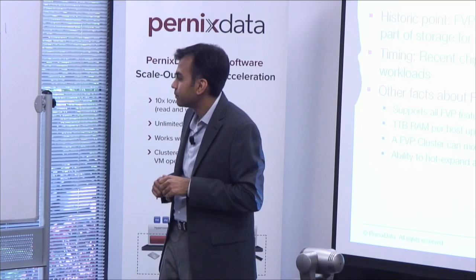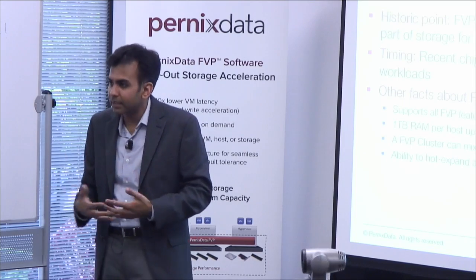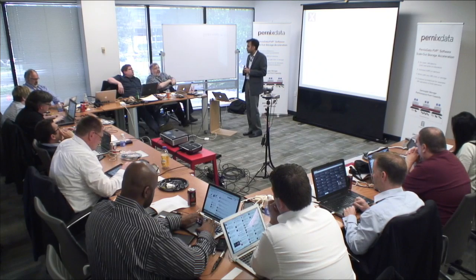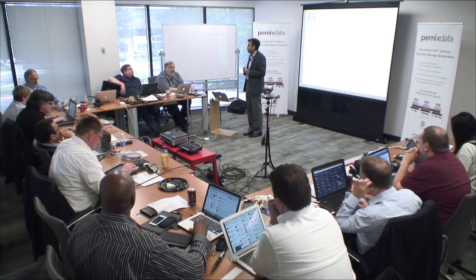Well, you might be able to, but I don't have any hosts that hold that much memory. That's dedicated, I assume, dedicated to FVP for storage acceleration purposes. Is this at the hypervisor level? This is at the hypervisor level. So the kernel itself is now consuming RAM from the hypervisor structures themselves.